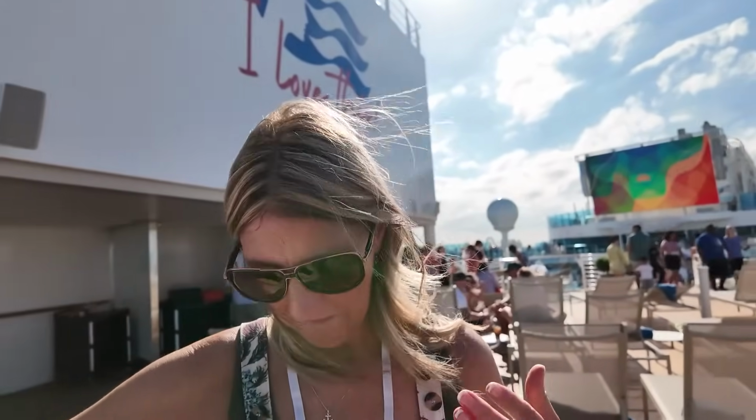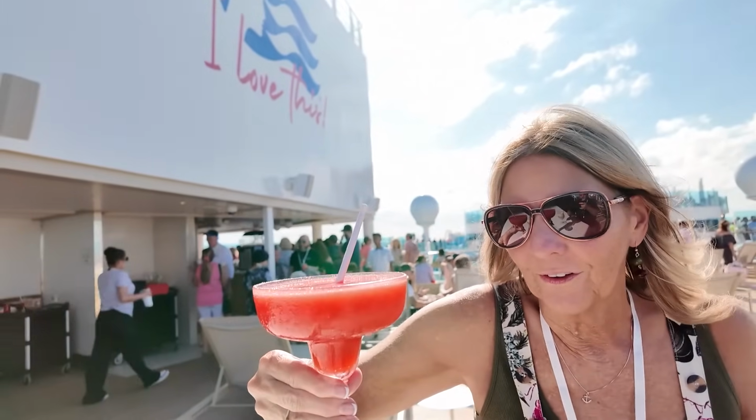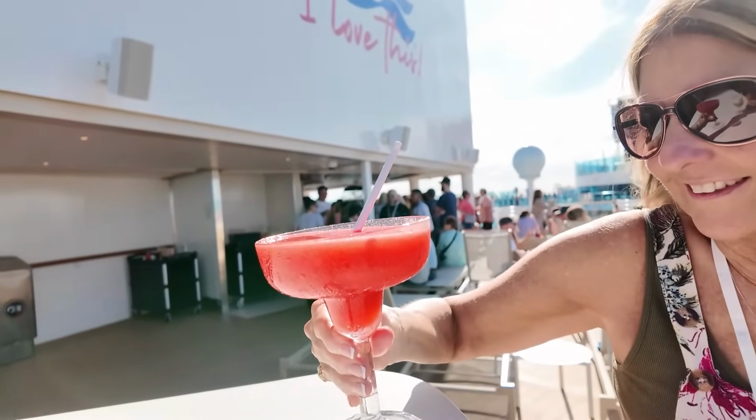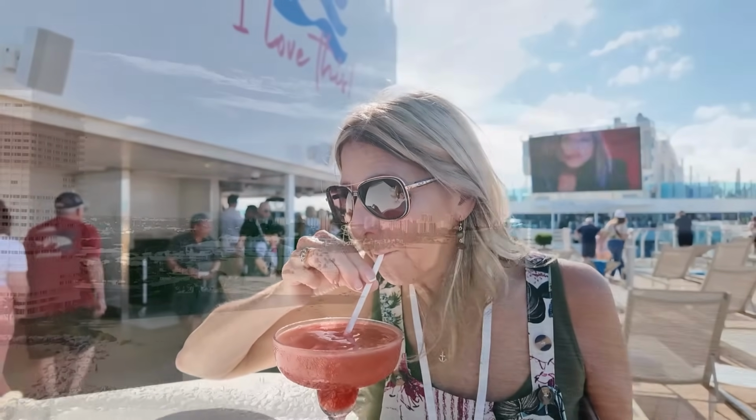Sharon is here, and Sharon, what do you got going on there, girl? Well, I have my margarita here. Look at this. It's in a traditional margarita glass. That's pretty cool. And it's good, too. It's a good margarita.